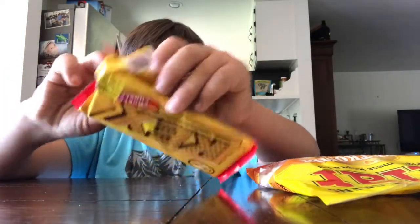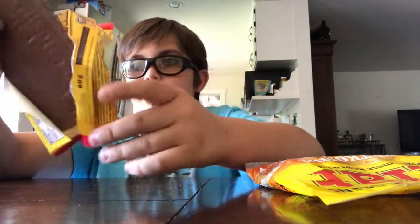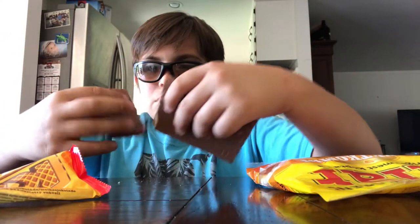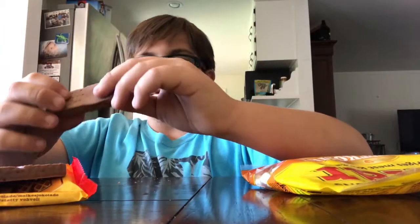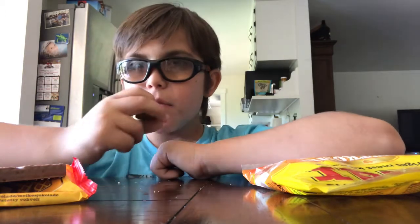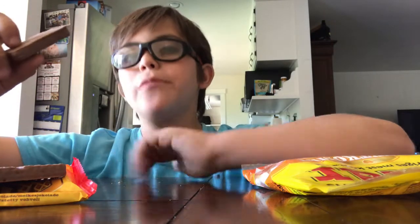That noise though. So yeah, it looks exact. Oh. Okay. That's what it looks like. I think you can take that off. Alright, guys, so I'm gonna try it. Tastes exactly like a Kit Kat. Quadruple thumbs up. More than quadruple. It's really dry though. Drier than Kit Kat.